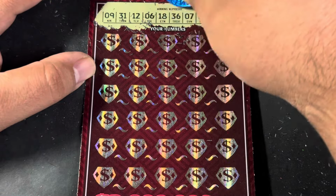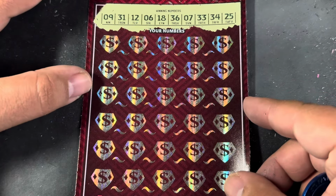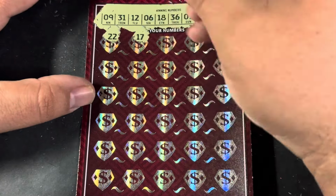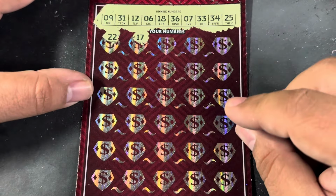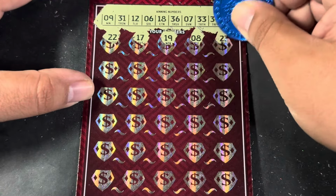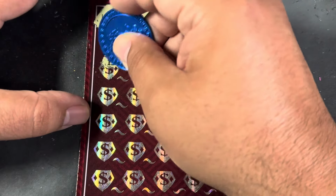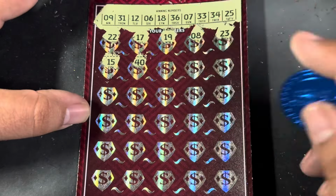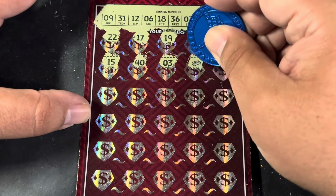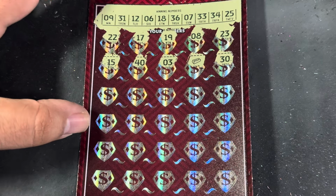All right, my favorite number's in play, 25. Let's match them up. Yeah, we need a multiplier. We need a big win here, guys. Just 50. We get a $50 win. That's just not gonna do it. I mean, be grateful for it, but not really much to celebrate at that point. 19, 8, 23. We gotta win. We gotta go to bar. 3 and 30. Can we get anything else?